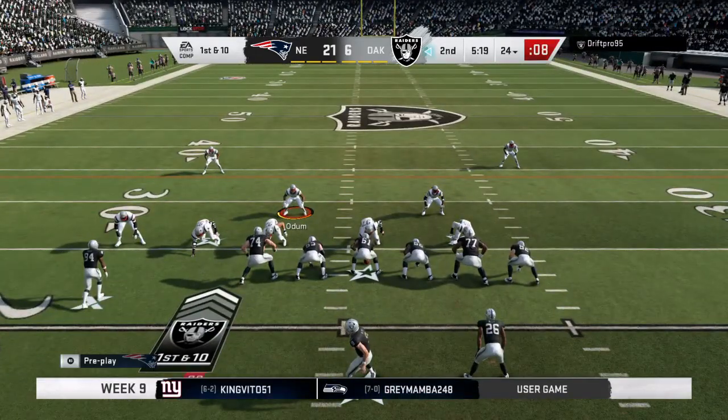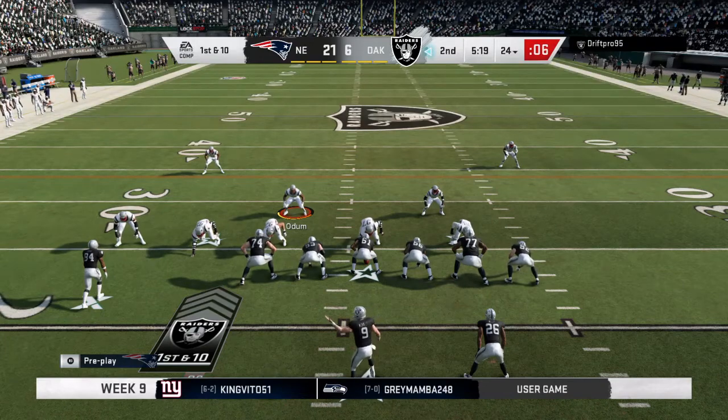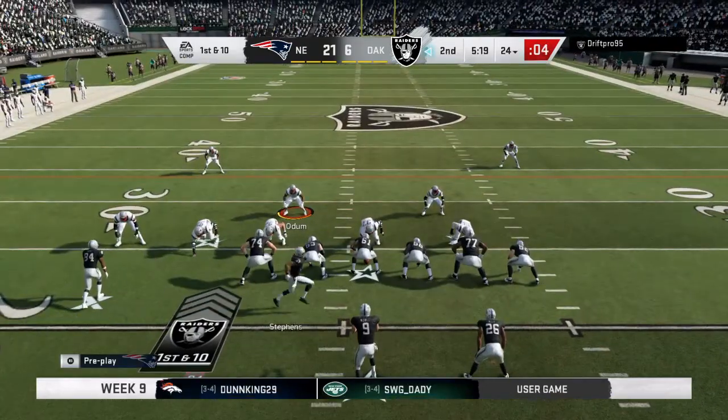Hey, check Mike 21, Mike 21, check Mike 21. Hey. See, we got to get to the ball. Let's keep moving. Converge.